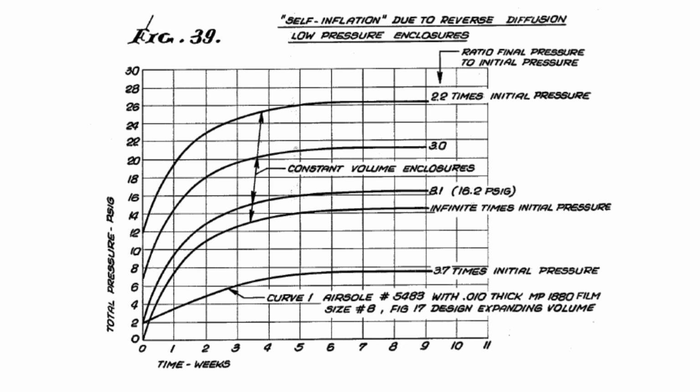The large excursion from the 2.0 psig design pressure level is not desirable. Not only does the cushion get too firm to perform properly, but its thickness increases to such an extent that there is inadequate room for the foot in the shoe.